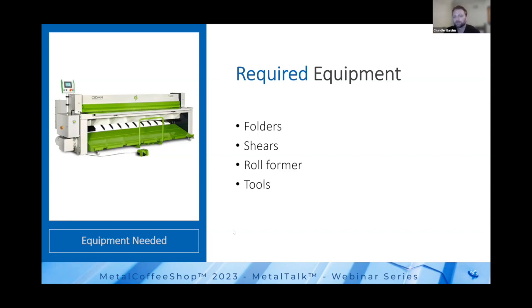So a folder, what we're referring to here, is going to be a CNC folder. So it's going to be computerized, and you're going to draw out the part, and the back gauge is going to move to a set point based on what you drew, and it's going to form the part faster, more efficiently for you. Again, helps with throughput for a quick turnaround. So the folder is for forming the edge trim. It's not for forming the panels.